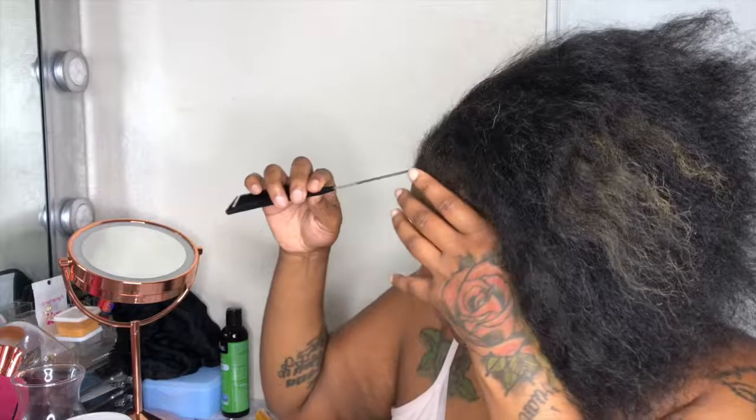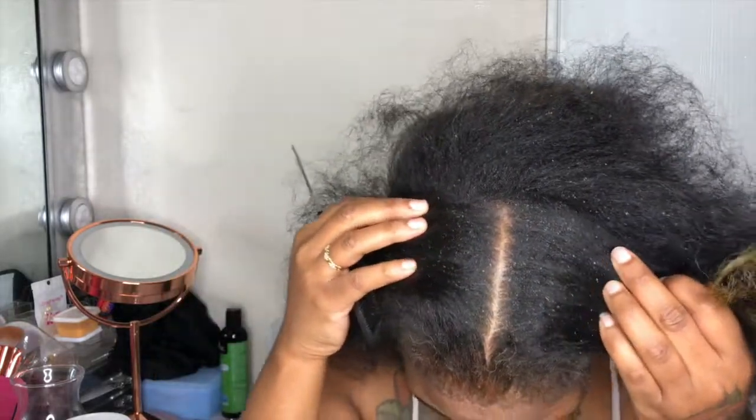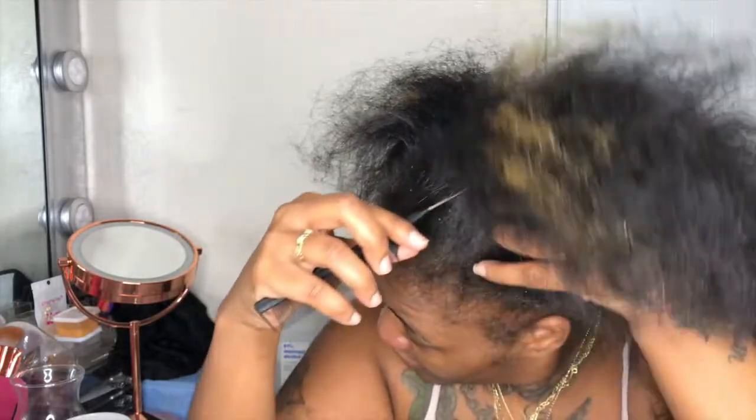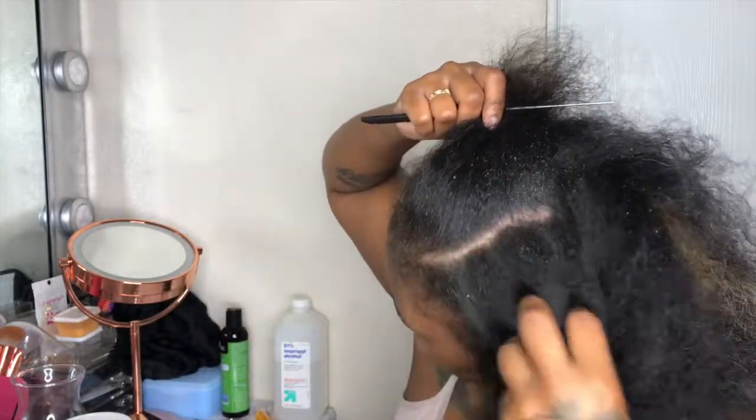But like I said, I do use my hot oil treatment because I have really bad psoriasis. If you don't know what that is, it's a skin condition, but it also has something to do with hair. So let me show you guys. As you can see, I have a lot of dandruff and stuff like that.